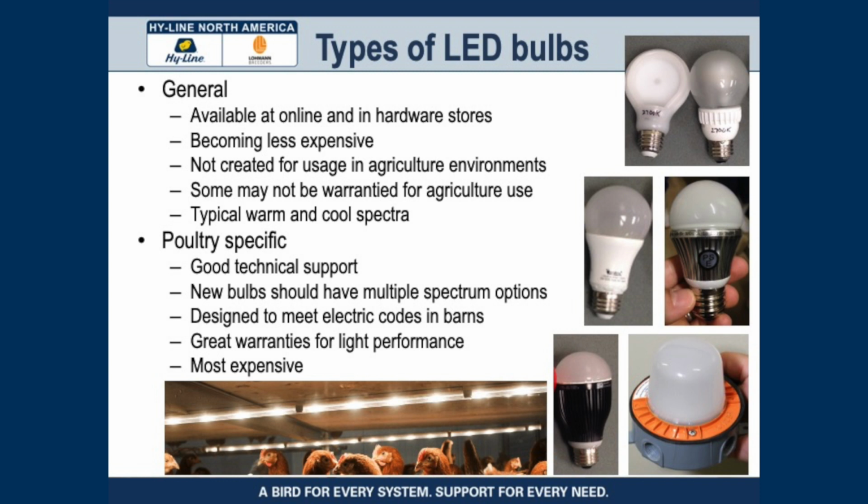Then we have poultry-specific bulbs. There's a number of lighting companies that have popped up, and they provide a specific bulb for chickens or for turkeys or other livestock species. These new bulbs oftentimes have multiple spectrum options. For anyone who's installing lights right now, I would recommend that you get a bulb that has the option to switch spectrums because that'll help you with the behavior. They're designed to meet the electrical codes in barns, which is an underrated component of it. And oftentimes they have warranties that will cover you if those bulbs go out after anywhere from 3 to 8 years, which is helpful given the investment that you put into these houses.